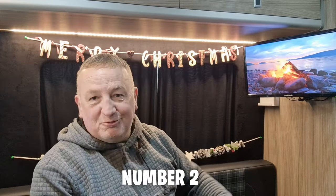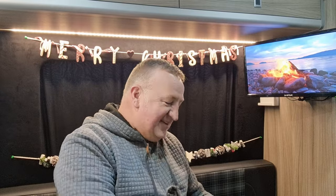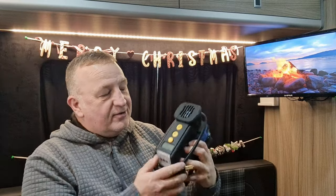Now the next piece of equipment that I absolutely love. I'm like a kid in a toy shop, aren't I? This is a heavy duty ring tyre inflator. Now this will go up to 70 PSI. And as you know, most of us are running around on big wheels, big tyres. You need big air. This thing delivers.